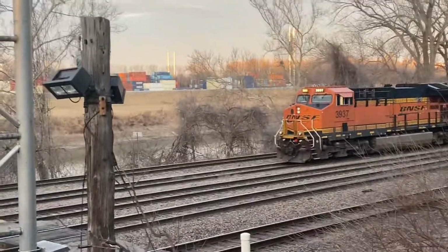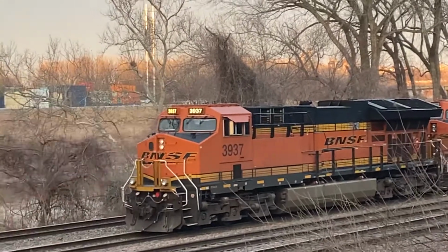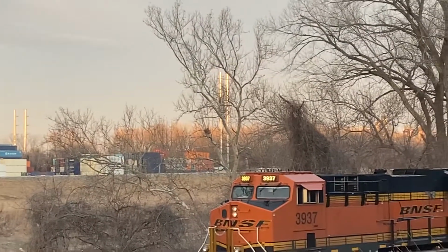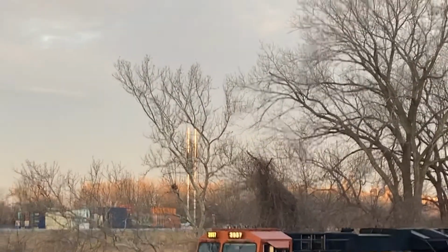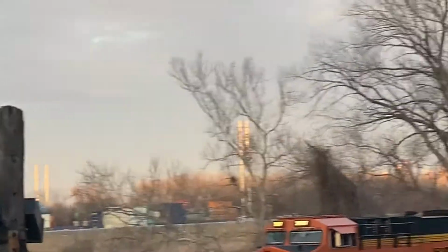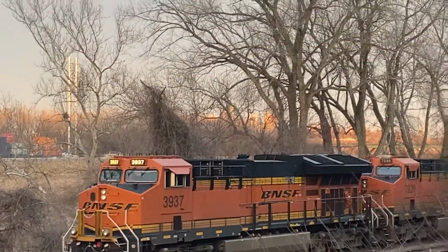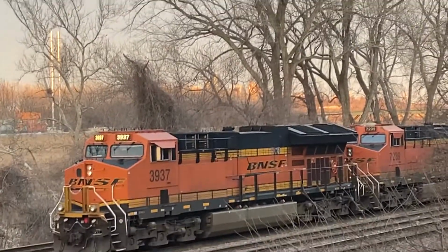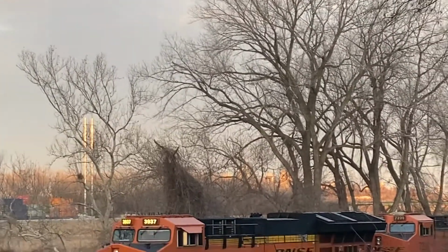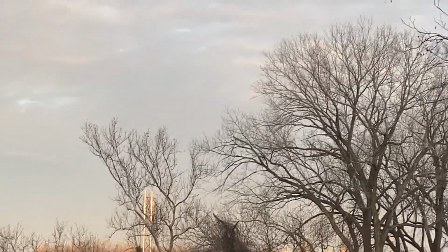And the reason why they do that is because when it gets so dark, they turn the light on. It makes it easy for everybody to see when the train comes. So there's a light up there. Those are cool too. They do that during the nighttime because it's already starting to get dark.